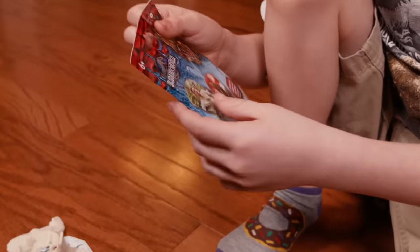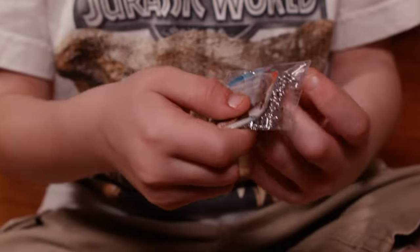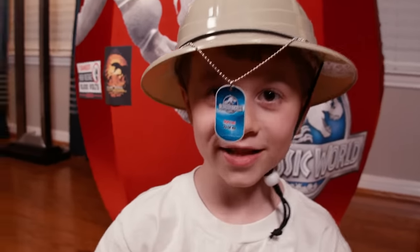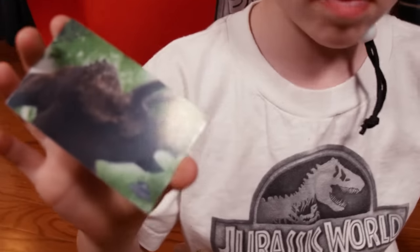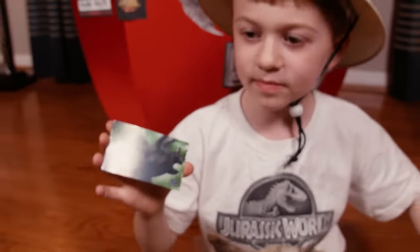Hey, it's a Jurassic World blind bag dog tag. Ooh. Good thing I didn't cut that. Oh, man, we got the hero. This is going to be great for another dog tag on my hat. There. Hey, it's T-Rex. Cool. Uh-oh. So, hey, is this like a Triceratops, do you think? Yeah. Cool. All right. What else do we got in the egg?